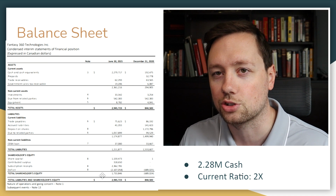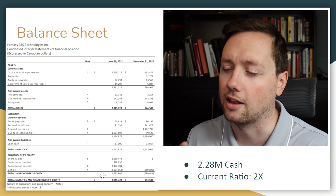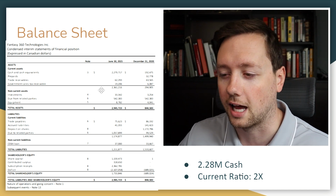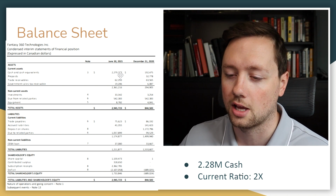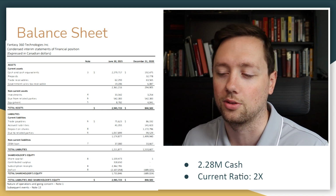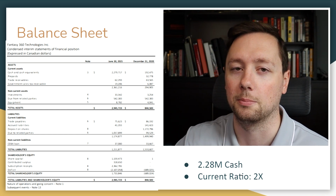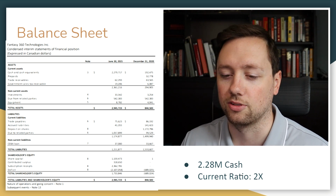Now, when you look at the financials behind this company, it's also pretty exciting because they are very well funded and very well positioned to take advantage of this opportunity. What I mean by that is their cash balance is $2.28 million. Their total liabilities are only $1.2 million. So they have more than double the amount of cash as what they have in total liabilities. They're extremely well funded, they're very well managed, and I like what the financials look like.